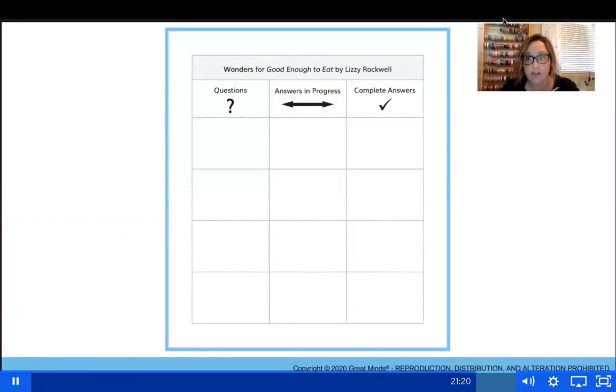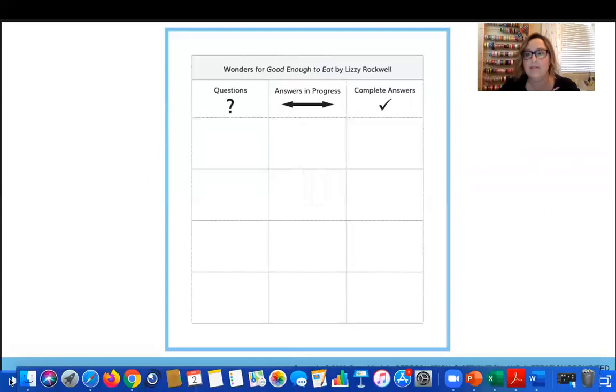I wish I could see what you record. I would only write your two questions in there, even though she shows 4 boxes. I would only write 2 because you're going to want to save some space for the rest of the book when we read the remainder of the story tomorrow.